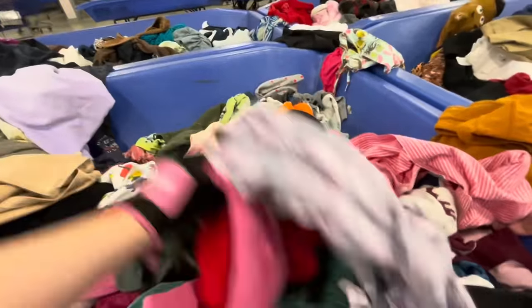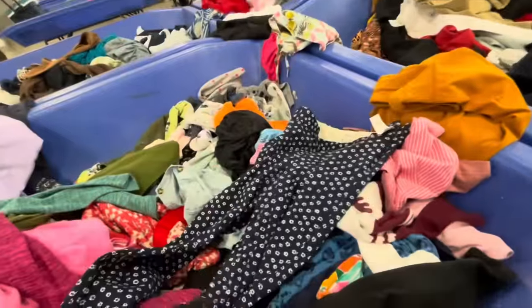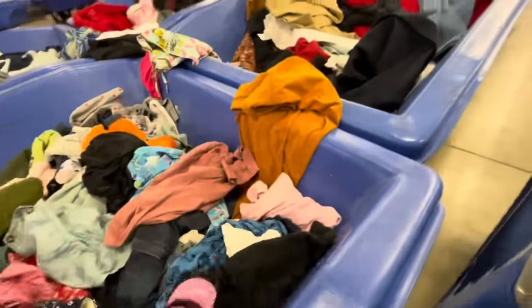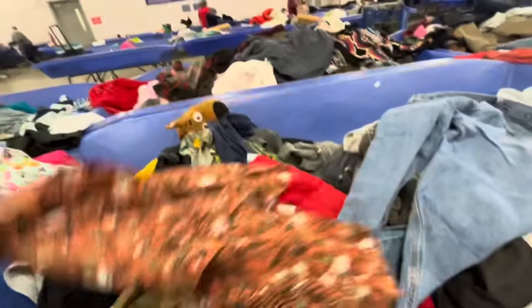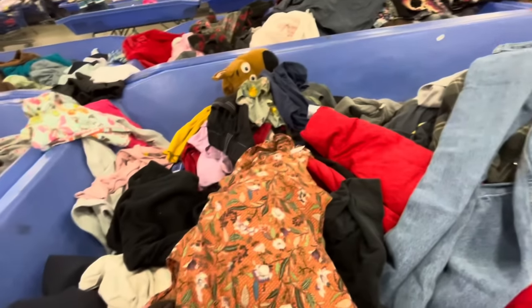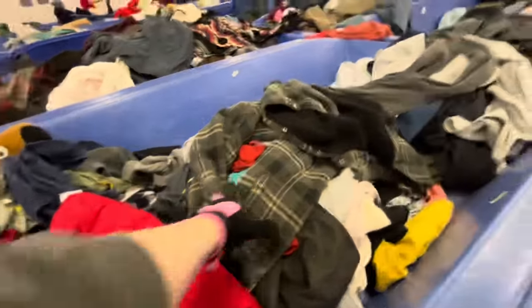Maybe they get all the donations from the airport of like people's lost or unclaimed luggage. J. Crew, size 6. That is an outlet piece, which isn't bad, but not super exciting. Some 505s, the butt is ripped out.